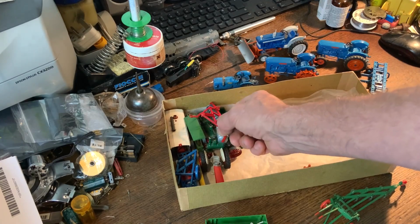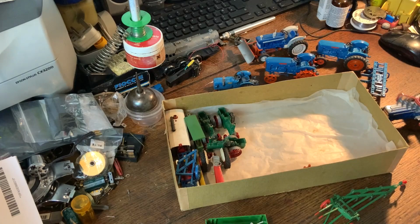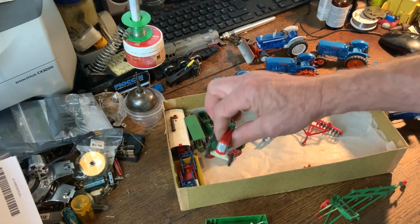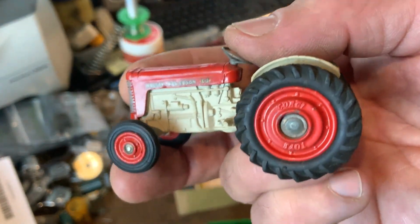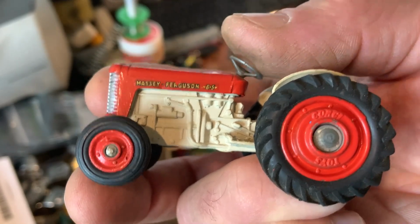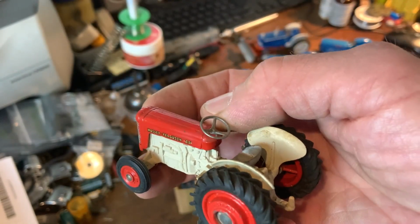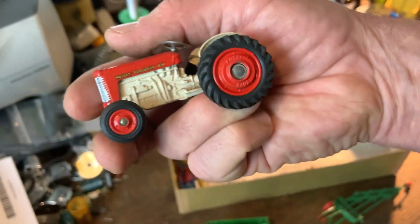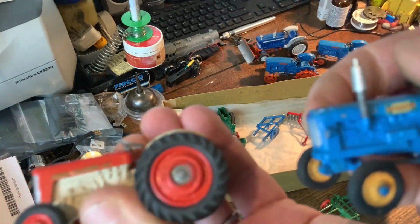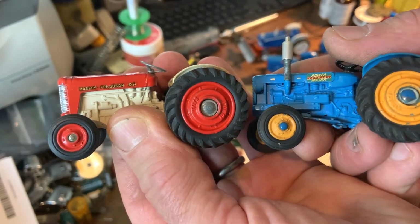Here's a Britain's accessory, designed to be towed along, some disc harrows. Another plough, and look, what a dear little thing this is. This is a Corgi toy, and it's a little Massey Ferguson, not quite as sophisticated as the Britains. It's just got a wheel that does nothing and a little tow hook, but it's still a lovely item. And along with the Power Major that Corgi made, it's a couple of lovely toys to just display somewhere.